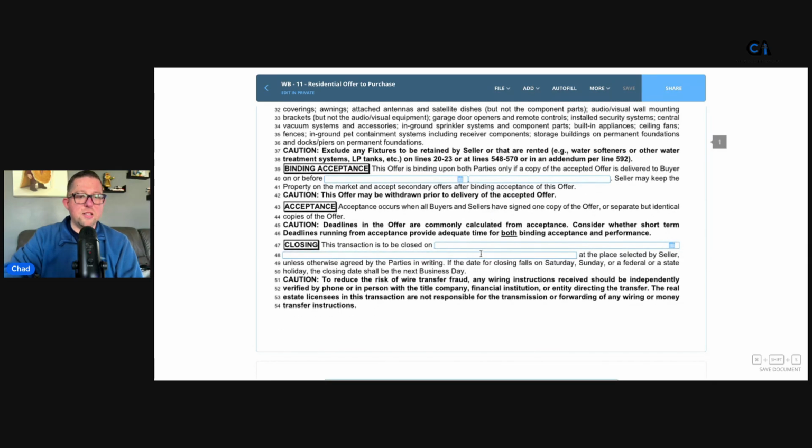Closing. This is the date that you're going to close on. So typically right now we're seeing 30 days, maybe 35 days for closing, but some buyers are able to close faster. If you're a cash buyer, maybe we can put closing quicker. That'll appeal to some sellers. Maybe you need to close longer. Maybe it'll take your loan a little bit longer to close. Maybe the sellers need longer to close. Maybe the sellers are asking for a delayed closing. Maybe they're asking for 45 days to close because they need more time to move out. So you put the closing date on here, on this line right here.